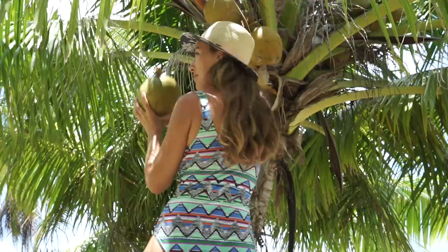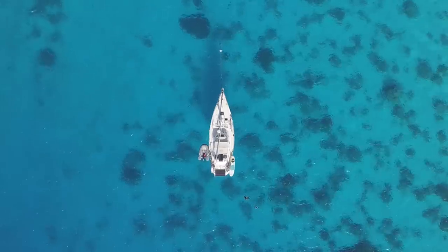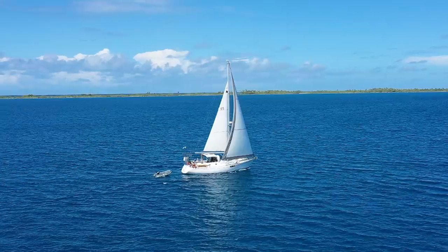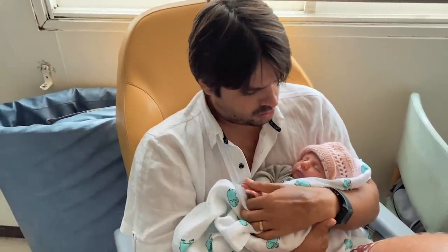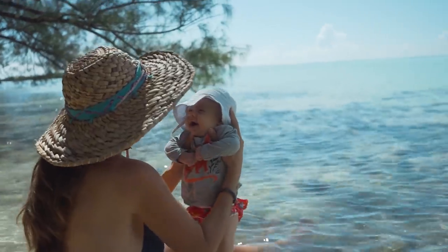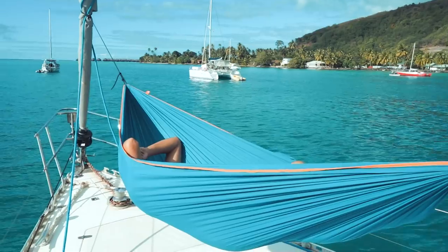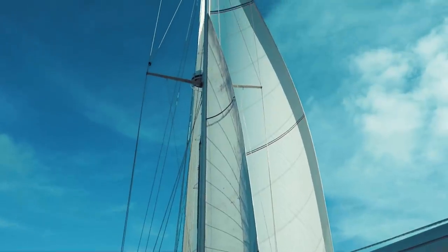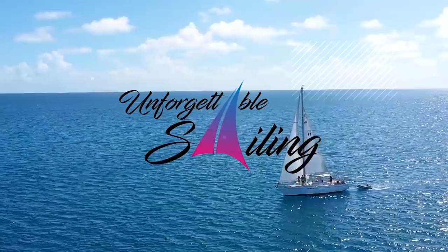We are Georgia and Diego, and this is our home, Unforgettable. We have been sailing French Polynesia and exploring this little piece of paradise for the last 2 years, until our daughter Isla was born. Since then, we've been taking it slow, as she moved on board with only 3 days old. We had the best easy days in our favorite anchorage in Moorea, and we just moved to the west side of the island, a wilder face of this land, before we set sail to Tahiti.